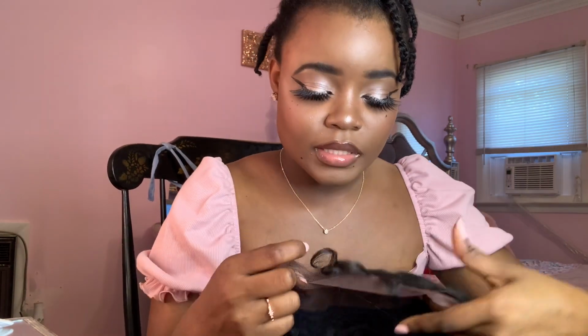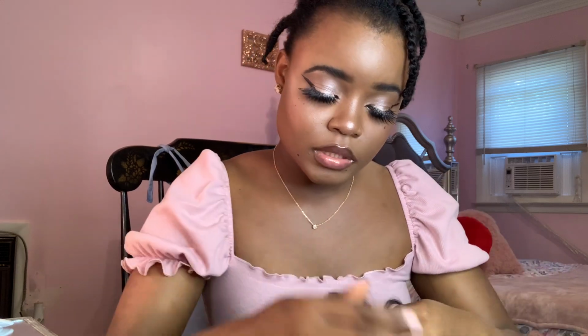Okay, so this is the hair, the YAKI texture. I don't know if you guys can see it. And it comes with a lot of baby hair. And this is the frontal. It's brown, but I think it's still not my color, but I don't know. We'll see. And it comes with two combs on the side, of course, as always, and one comb in the back, and adjustable straps. And that's where the lace front goes.